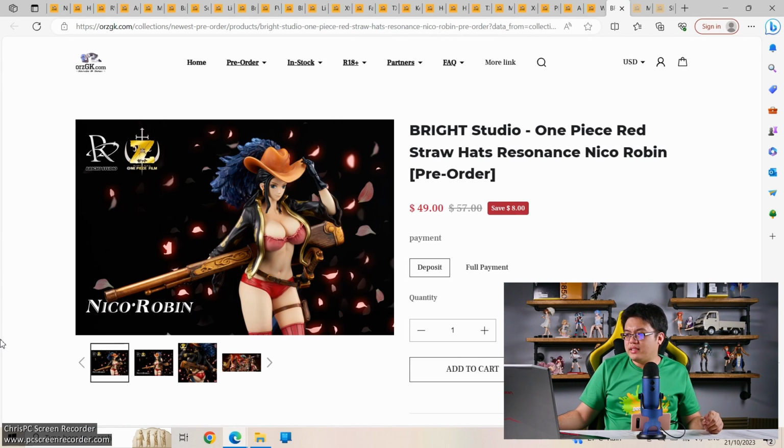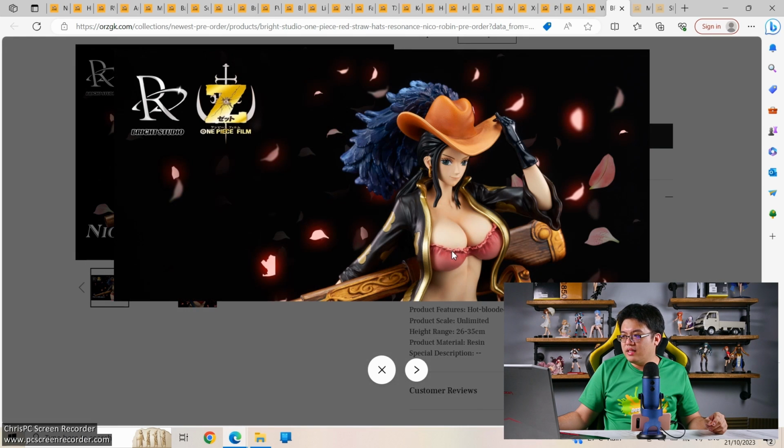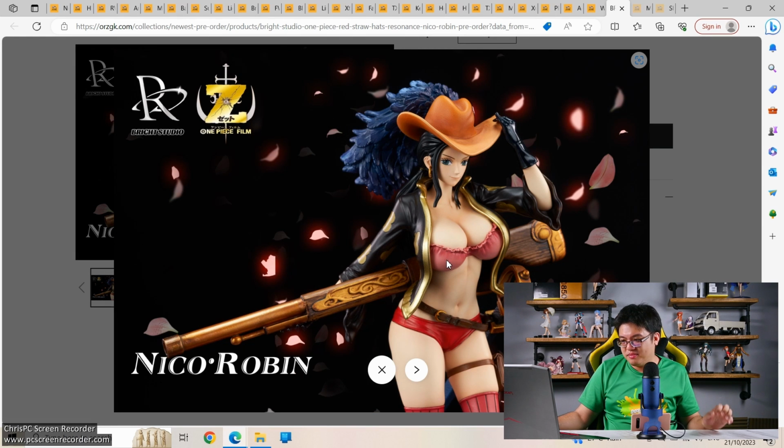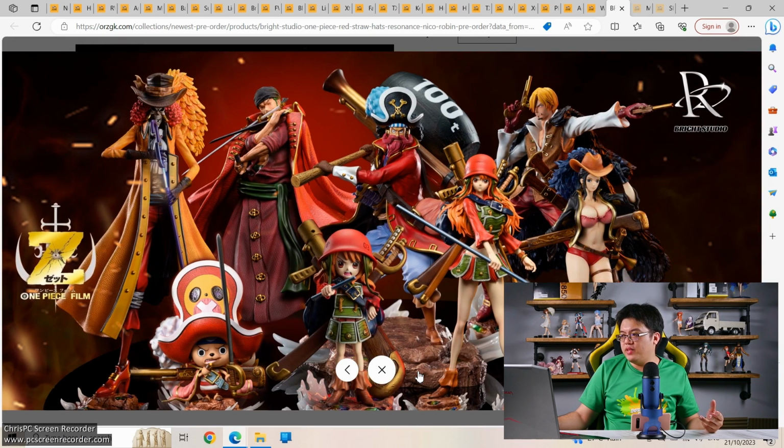Up next, from Bright Studio, we have Nico Robin from One Piece, Red Straw Hat's Resonance. $134. There you go, cheap One Piece figures again. This is a 1x6 scale, but the color scheme on this thing is really nice. This is a really attractive figure of Nico Robin. Lots of stuff going on for only $134, and she is part of this set, which looks amazing actually when you buy every single one of them and display it together.